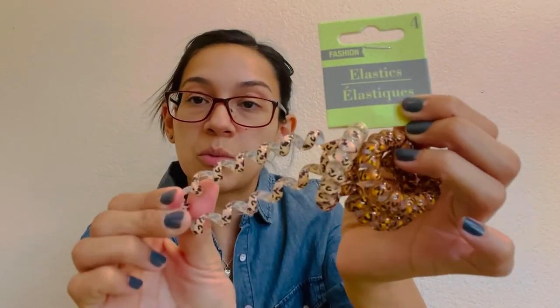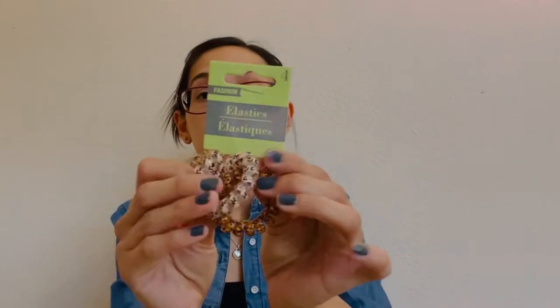If you haven't seen on my shorts, I picked these up. These cute little hair ties. I had to get them. They had animal prints. Brown. I like a light brown. I thought these were adorable.